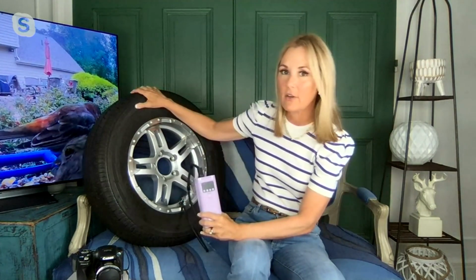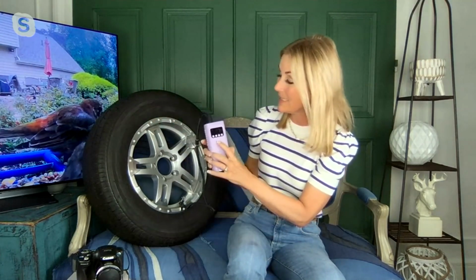Now, this tire should be 36 pounds of pressure. And this one says 6, 7. It keeps going back and forth. Now, the reason I want to show you that, I want you to hear this. It looks as full as can be. So it's an optical illusion and it makes you feel safe.